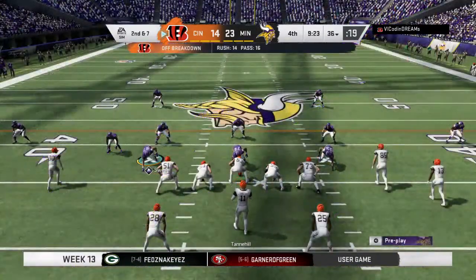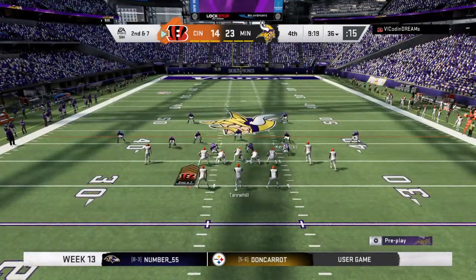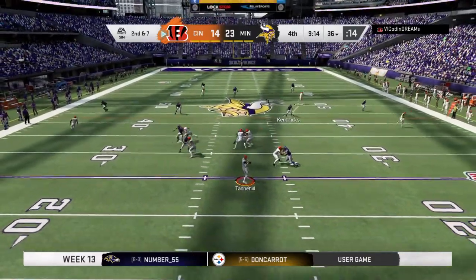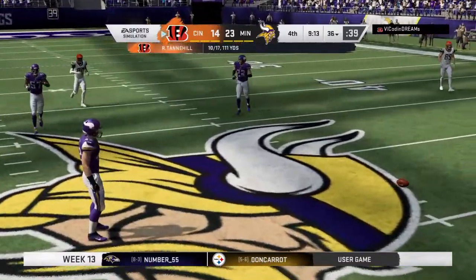Here we go. Watch tight end. You got 3 down. Let's go. From the 36, Tannehill. Throwing middle, but it's incomplete.